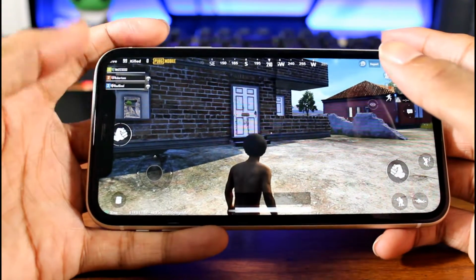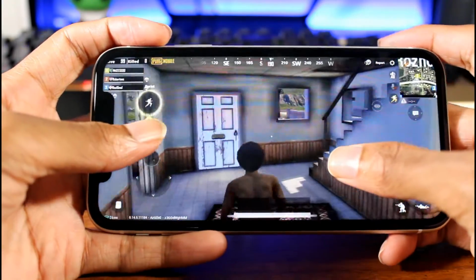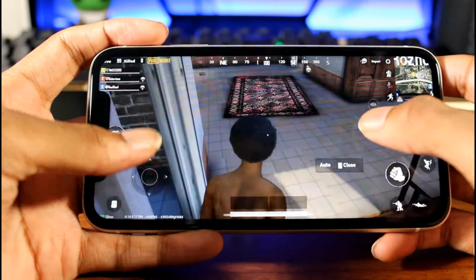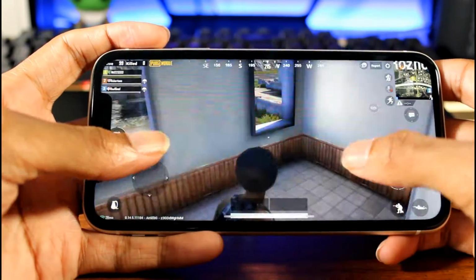One of the things you'll notice is the notch on here. Coming from the Mi 9T with no notch, you can see it kind of just cuts off parts of the display, which is kind of annoying, I'm not gonna lie. So I don't know how gamers will like this, because you can kind of take advantage of not being able to see that part of the screen.